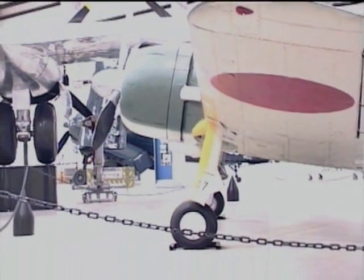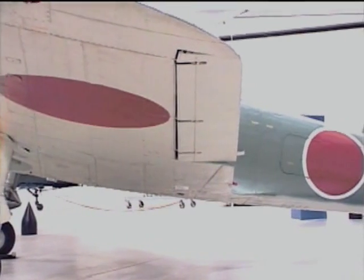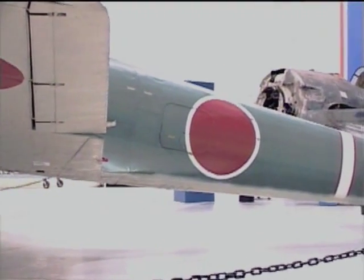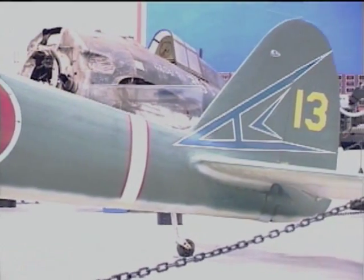It was one of the most maneuverable of all planes in World War II. It could outclimb and outturn any Allied fighter. Because of that, the Japanese Ki-43 ruled the skies in Asia and the Pacific early in World War II.